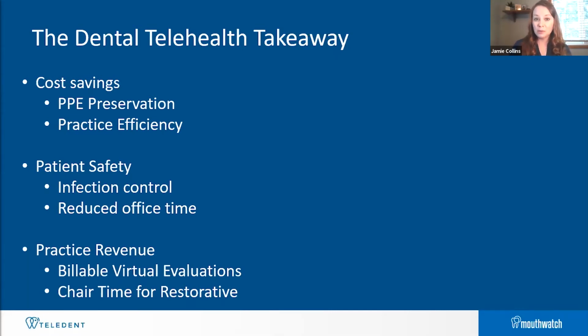And then it is building on revenue. Teledentistry is a billable procedure with your codes. You always bill it in conjunction with your evaluation codes or your procedure codes. So you're going to bill your limited eval and you're going to bill your teledentistry code, your D9995 or D9996, in conjunction. Many third-party payers are paying on those now too. And so you're also saving that chair time for restorative procedures. You're able to reserve that for things that are truly going to be greater revenue, like that crown prep or that implant that we need to do.